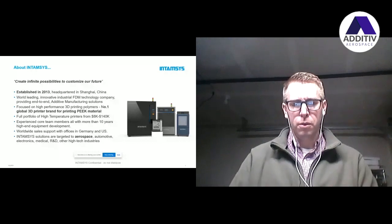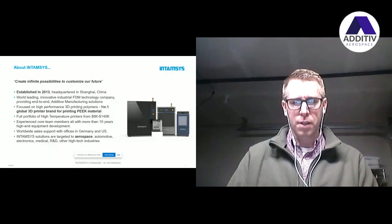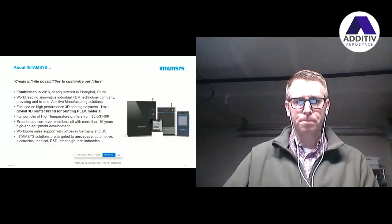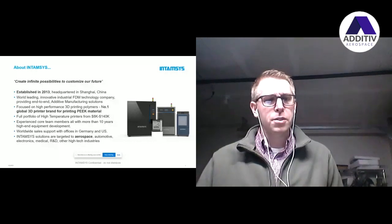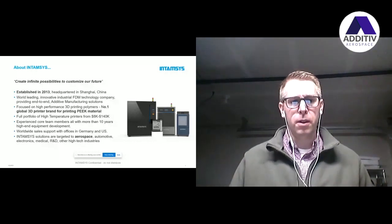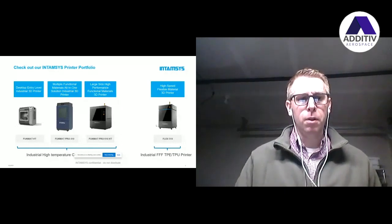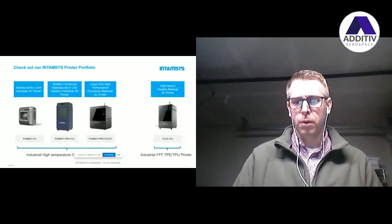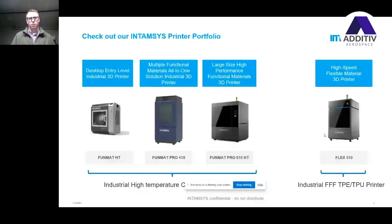For the time that we have, we'll go through what our capabilities are, and hopefully you will see and understand a little bit more of what the possibilities are. So our actual portfolio, we range anywhere from a small single extruder platform, small but very capable. This is the FunMat HT, our open source material platform. So being able to print with your PLAs, your ABS, all the way up into your ULTEM materials, your PEEK and your PEKK, your PAEKs.